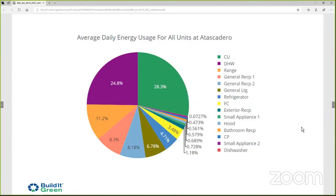Specific to this population, I don't know if you can see it, but the dishwasher is about 0.1%. So nobody's using their dishwasher here. Saw a lot of people on site using it as storage, not as an actual dishwasher. So things like this are sort of indicative of cultural norms and really vary from population to population.